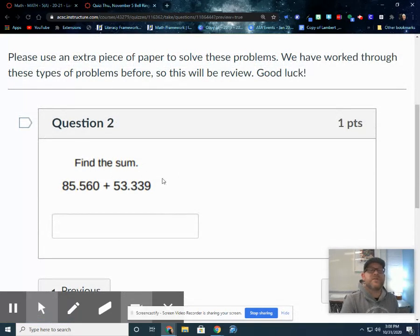Find the sum. So I've got 2 fairly large decimal numbers, but I just need to add them up. So go ahead and add 85 and 560 thousandths and 53 and 339 thousandths. Choose your answer from the side, and we'll check it here together in just a second.